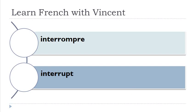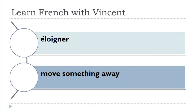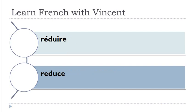Interrompre. Éloigner. Okay, so here you've got this accent aigu on the top of E, so you will get the sound E, okay, and after that you've got this OI, OA, and then G and N together. Éloigner. Réduire. Okay, try to insist on this U here because it can be quite tricky. Réduire.